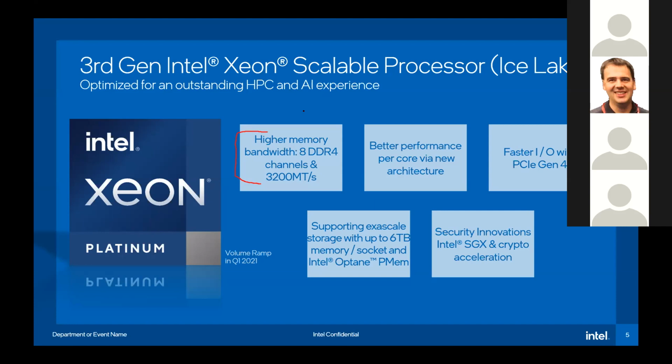Typically, we are going from 6 channels of DDR4 2933 in the previous generation of Cascade Lake and Cooper Lake processors, now to 8 channels of DDR4 at 3200. So that's a significant bandwidth increase that we are providing here. And in servers, and especially in HPC, memory bandwidth, or if we want to call it differently, bytes per flop, is very important. So trying to find a way of increasing the memory bandwidth at a rate which would be in the same range as that of the performance of the cores or of the socket itself, number of cores, then that would be great. We are trying to do that.